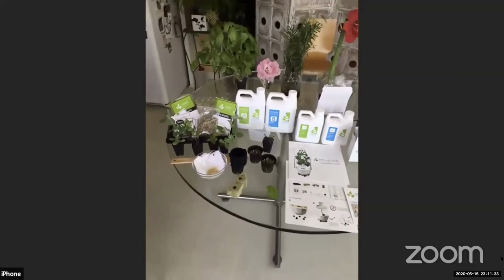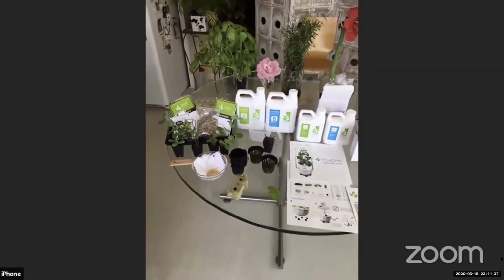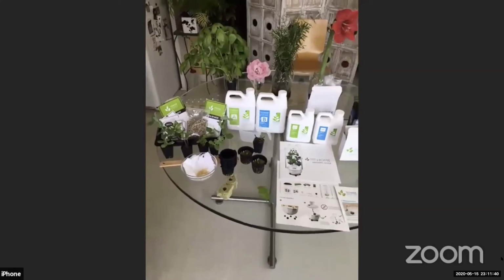The basil in the back, I purchased that, but I'm going to eat it and I am going to wash it, wash the roots, and plant those.